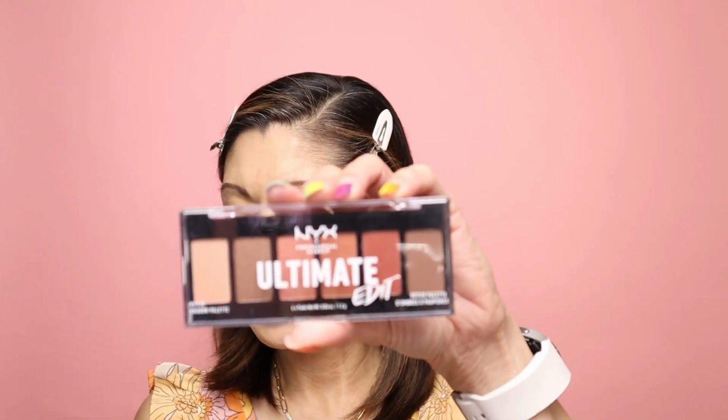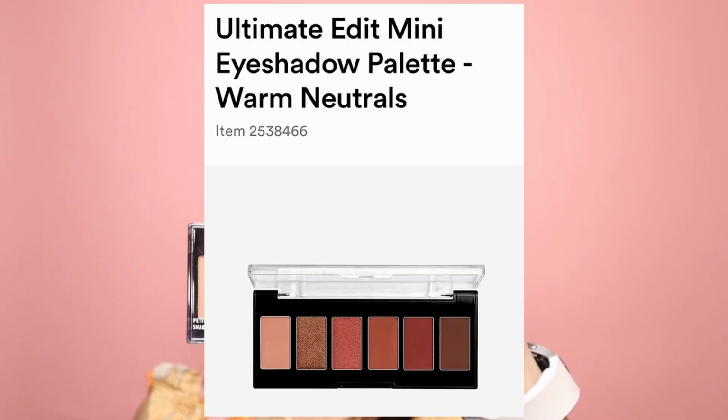I had swatched at least 6 of these shades when I was in Ulta with Ava, and I couldn't decide because they were all so beautiful. But I tend to stay away from powder blushes because they tend to add a little bit more texture to my mature skin. But this is just laying beautifully on the skin. Wow, very nice.